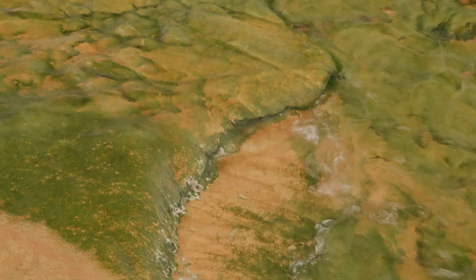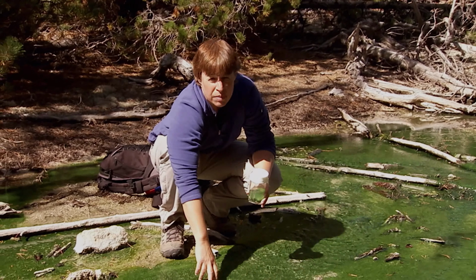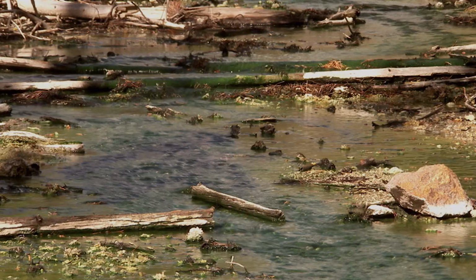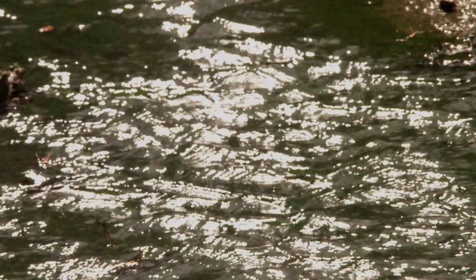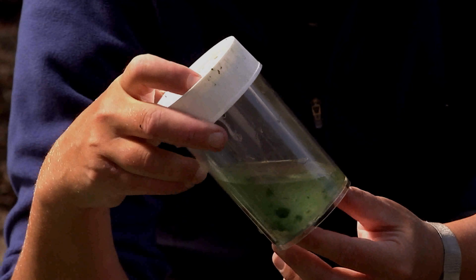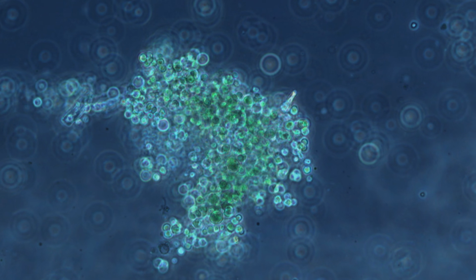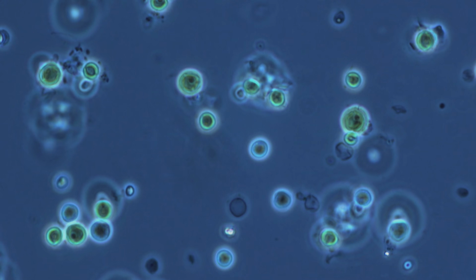This stream is just phenomenal. It's about pH 3, it's about 40 degrees centigrade. Little hotter than warm to the touch. Actually, it's fairly warm to the touch. And what you see in here is almost a pure culture of some red algae. I know it looks green, but they are actually red algae that don't have a red pigment. Extremophiles like these can survive in battery acid and temperatures above boiling point.